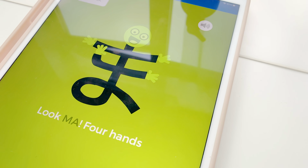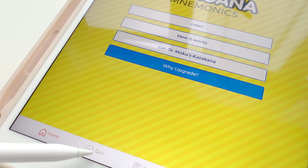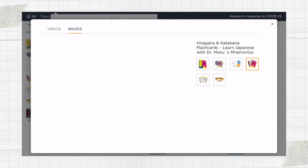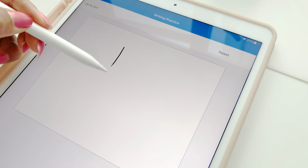While it is £10 for the app, I was able to learn both writing systems in a week. Don't forget, they also have flashcards on Amazon and a YouTube channel if you prefer to learn in these ways.